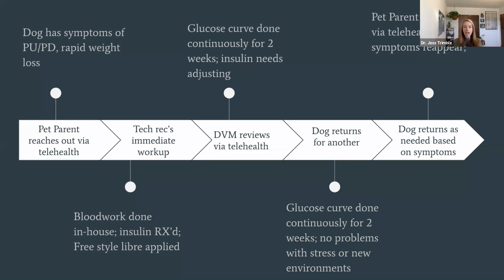That is the most accurate blood glucose curve you're ever going to have, because you're seeing the dog's actual exercise and actual food and actual environment influencing this. And so we're going to have a much better patient outcome. We're going to reach the proper insulin dose much faster.